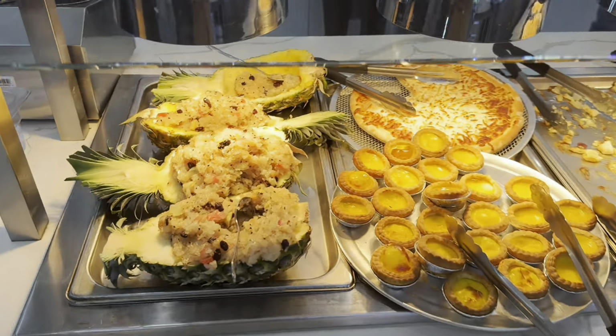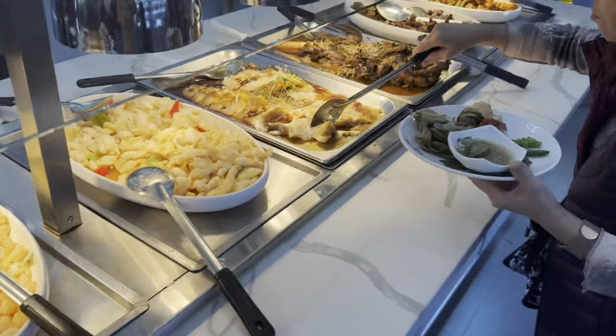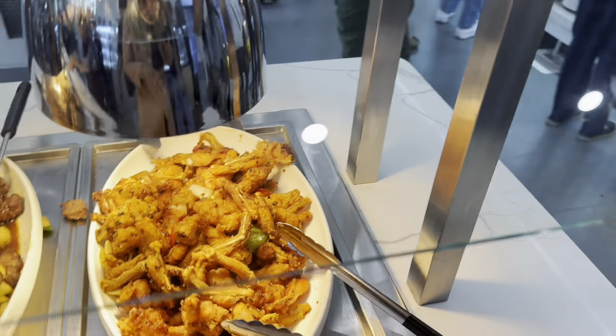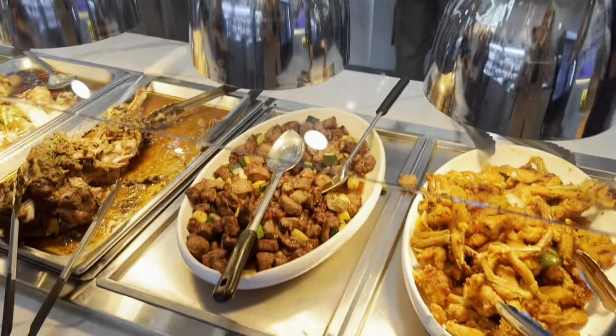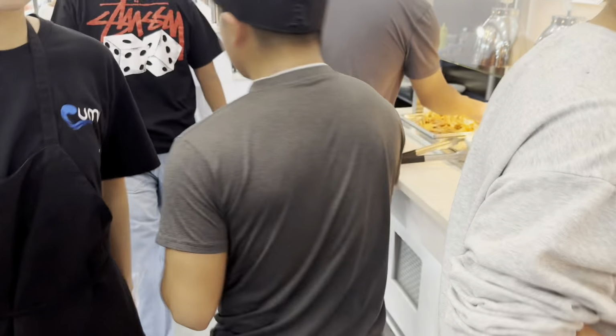Oh, how cute. Look, their pineapple fried rice is actually plated in a pineapple. There's egg tarts, fishies. What is this? Oh, frog leg. They even have frog leg here. Salt and pepper beef looks good. Yeah, but there is just so much freaking food, you guys. That's crazy. All right, and it is packed. Look how packed it is.